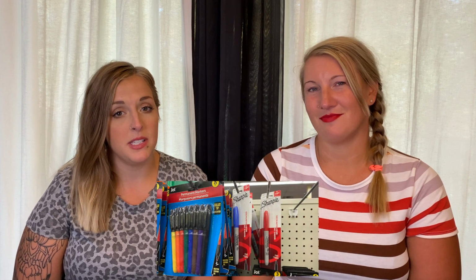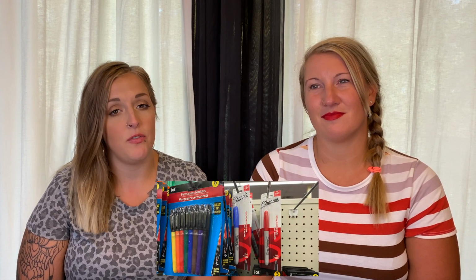Expo markers. One Expo marker at the dollar store is $1, and if you buy a pack from Target, it is 72 cents per marker. Same thing with Sharpies. It's only 80 cents a Sharpie if you buy a pack of them at Target versus buying one Sharpie for $1. And that's something, it's maybe only 20 or 30 cents, but if you're buying several, that really adds up quickly. It does.